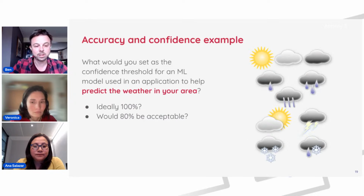So let's explore this with a couple of examples. Imagine that you have a machine learning model that predicts the weather in your local area. And you may even notice this on certain weather apps that they're quite open and honest about the confidence score that is returned, in particular when it says percentage chance of rain, for example. But I'm going to put Veronica on the spot for this one. If you were making your own machine learning weather app, then what would you set as your confidence threshold for this?